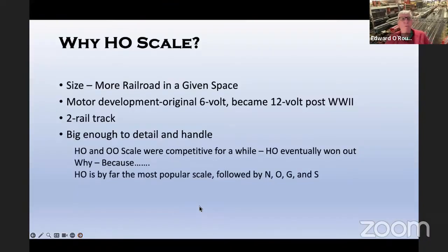Okay. So why would you model in HO scale? Well, first of all, the size. You can get a fair amount of railroad in a given space. HO came about because they developed motors that would fit in a smaller scale. Originally, that was a problem. Originally, it was 6 volt and became 12 volt after World War II. It's 2-rail track, although not all of it is 2-rail track. And it's big enough to detail and handle.